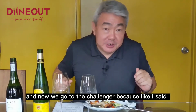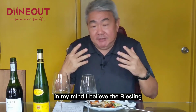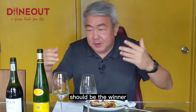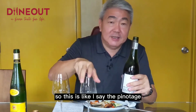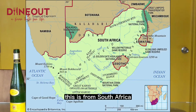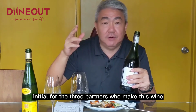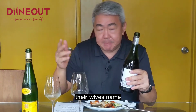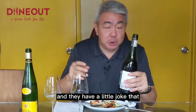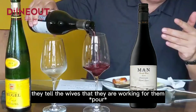And now we go to the challenger, because like I said, in my mind, I believe the Riesling should be the winner, but let's try. So this is, like I say, the Pinotage. This is from South Africa. It's called MAN, M-A-N. It's the first initial for the three partners who make this wine. Their wives' name, and they have a little joke that whenever they are busy in the winery, they tell the wives that they are working for them.